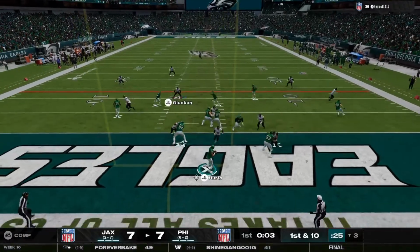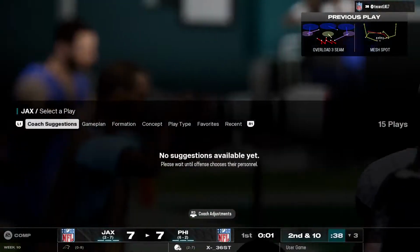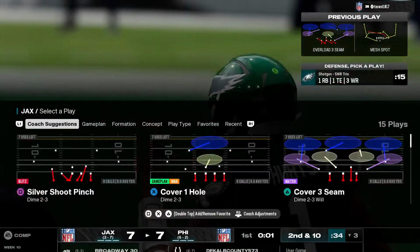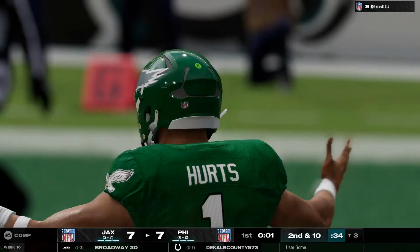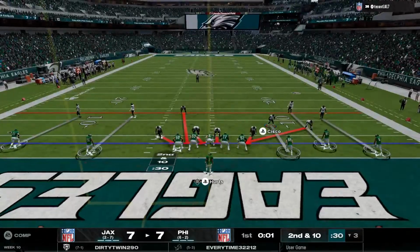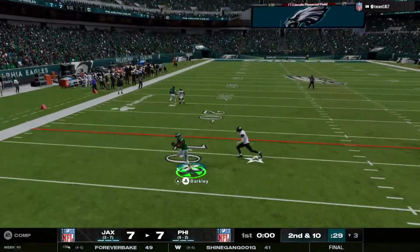Here's Hurts to throw. Oh, the ball comes out on the hit, but they'll say it's incomplete. There's a lot about that play you could easily see coming. Backed up in the shadow of their own goal line, you know they're going to face pressure. He's lucky his arm was going forward. It was close, but it was going forward. Yeah, it could have been a safety or even given up a defensive touchdown.